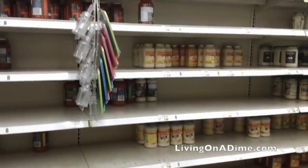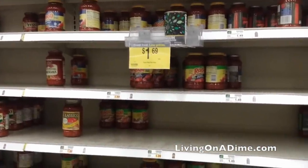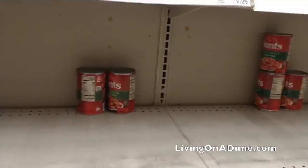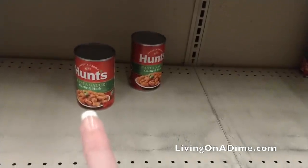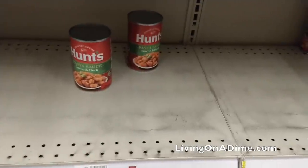Okay, so they still have pasta sauce, even though they have no pasta, which absolutely makes no sense at all. But right down here, they have 10 for $1. So I'm going to grab me 2 of those. Here's a little tip, guys. If you can't find tomatoes, use pasta sauce instead. Even in your chili, it'll taste fine.